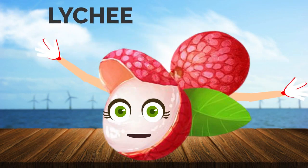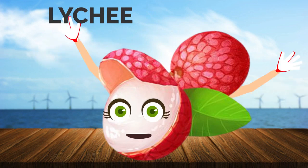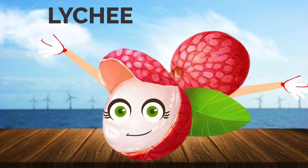I am a lychee, a sweet and exotic fruit. My skin is rough and reddish pink. When you peel me, you find juicy, translucent flesh inside. Kids love my sweet and refreshing taste. I have a big, shiny seed in the middle.